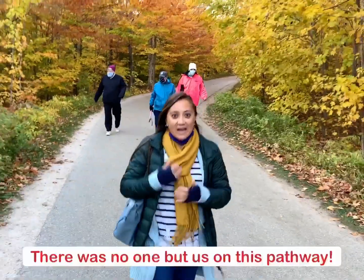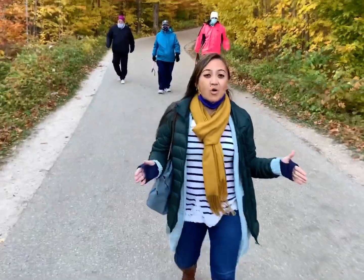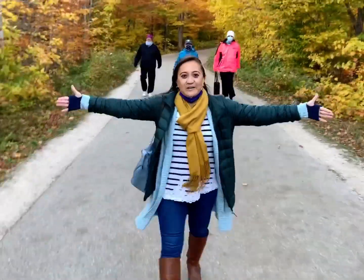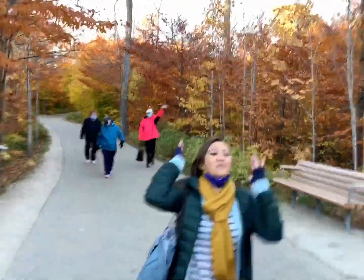We are headed to the Upper Falls. There's Lower Falls and Upper Falls, but Upper Falls is more spectacular. It is considered one of the largest waterfalls east of the Mississippi River. 200 feet wide, drop of 50 feet, and I'm walking with my lovely ladies over to the falls.